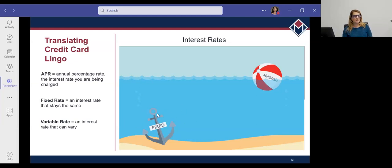Using the example here, we have an anchor. An anchor is fixed in place. It's a fixed object. It's staying where it is. It's not moving. So if you have a credit card with a fixed rate of 10%, it's 10%. 5 years from now, it's still 10%. 25 years from now, if you still have that same credit card, 25, 30 years in the future, it's still 10%.